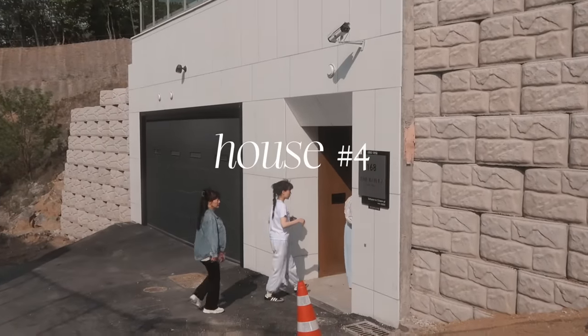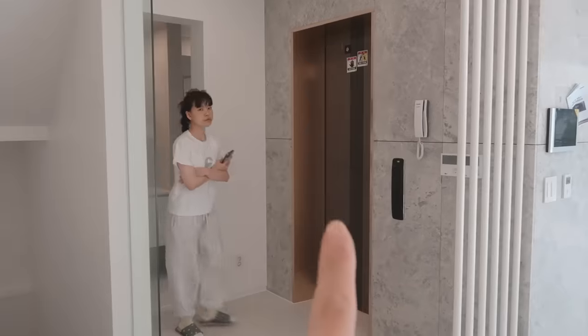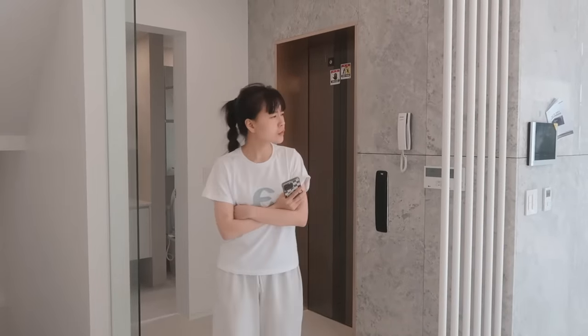Okay, so this is the last house which none of us really liked, so I won't go into details, but it had a freaking elevator? Like what? I thought that was kinda cool.